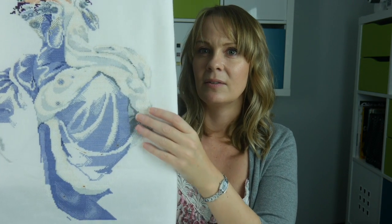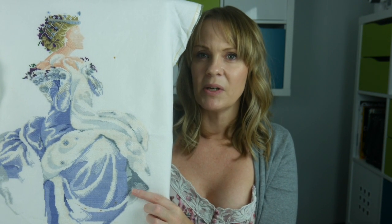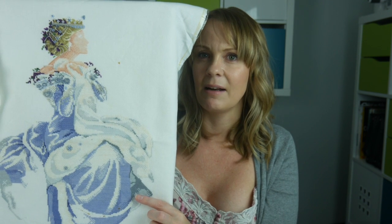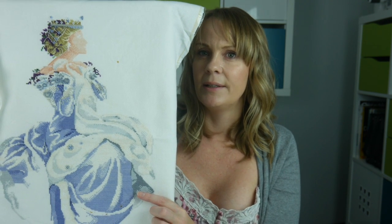rust, and then also it's down here on the dress itself. Now I, in all fairness, could unpick that and frog it and restitch it, but if there's anybody who's ever had a rusty needle bleed into their work after many years of it sitting there, then I'd be really grateful.